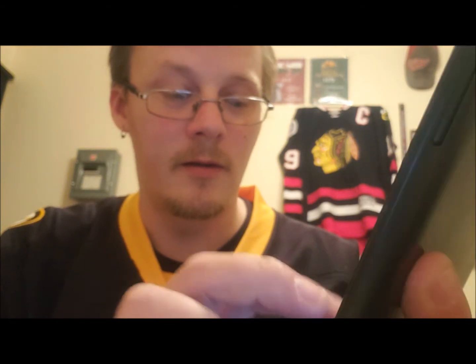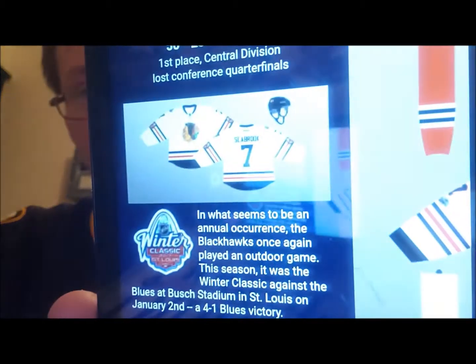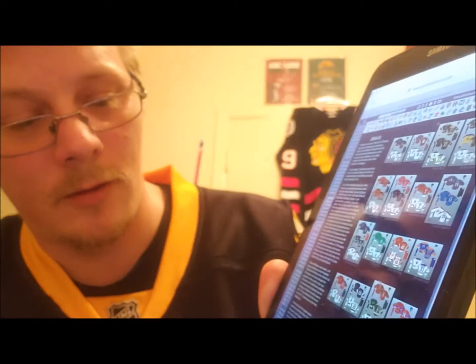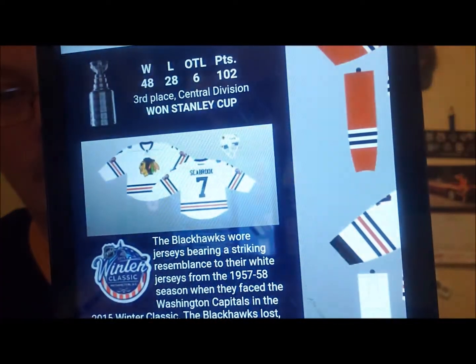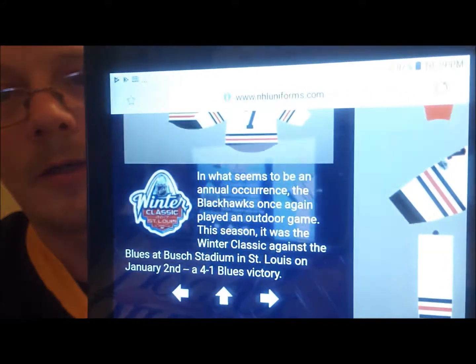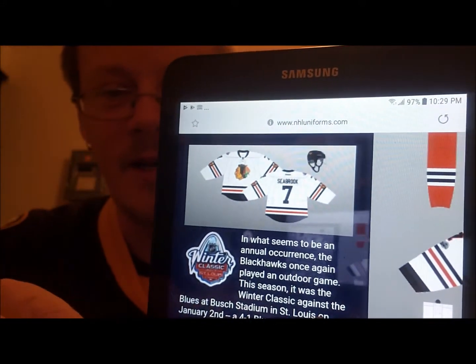Oh, I'm going too far back. 2015, 2017. So yeah, same jersey, just in 17, they included the black trim. So that's why I started this list off with essentially the same jersey and gave it 2 spots.